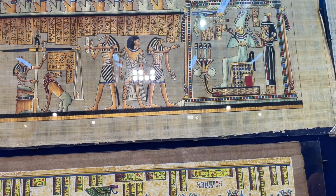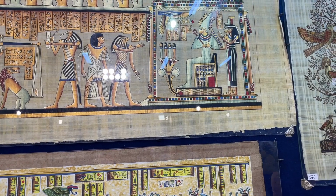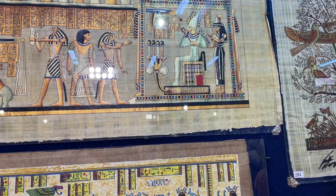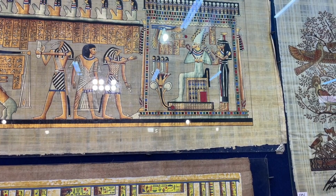Who is that? Who is that one passing through the paradise, with the key of life to open the paradise for him? Inside the paradise, we have Osiris, god of paradise, and Isis, goddess of beauty and magic. Also, we can see the lotus flower and papyrus plant, symbol of peace and love. The river Nile here, symbol of eternity inside the paradise.